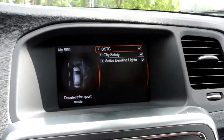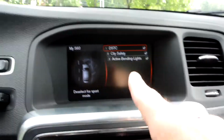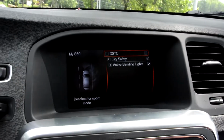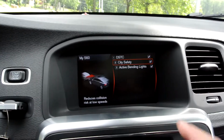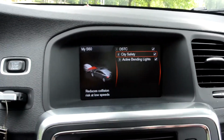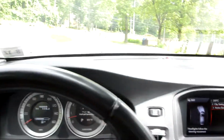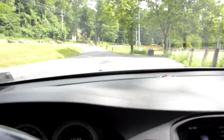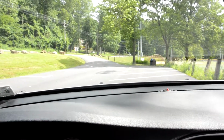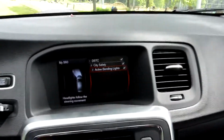You have your traction control system here. This is an all-wheel drive vehicle, so if you're in the snow and you want to have some fun, you just uncheck this and you're good to go. Of course, you have your city safety, which is your detection system that I was telling you about earlier. And then, of course, your active bending lights, which is the bi-xenon lights that turn with the steering wheel, which, guys, is really awesome equipment. If you haven't experienced it, I suggest you try to rent a car through Turo or something and see it for yourself, because if you're driving late at night and you're hitting a bend, especially in these back roads where there's all these deer and whatnot, it allows you to really see and focus on what's going on in the road.